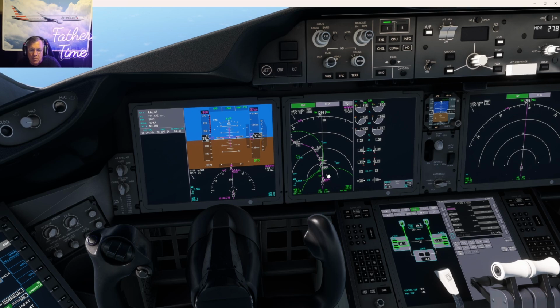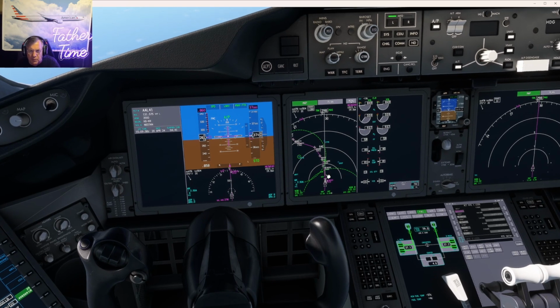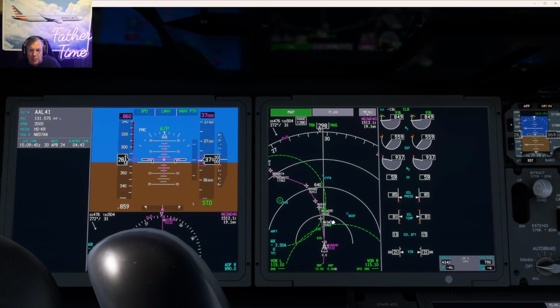Remember, this was going to be joint type ratings at one point. I'd like to remember to arm my HUD for landing. You guys can remind me. Well, you can see that we're getting up to the midpoint, where Goose is almost as close as Keflavik now.